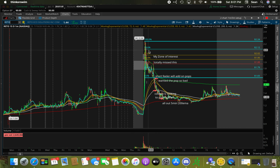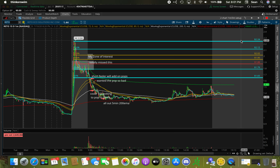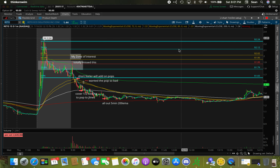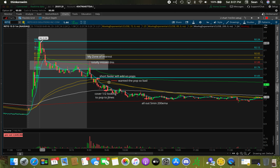We had this on the radar as well. Retro popped up, gapped up overnight, and I was looking for this zone here. I was so ready for this zone, and at this time, we had a good pullback. We had how much percentage here? We had 25% pullback. So this is an A+ setup for me.